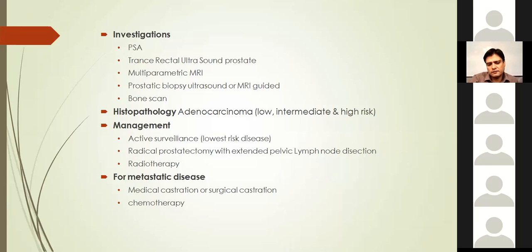Another form of radiotherapy is brachytherapy, which is local radiation. It does not harm the surrounding tissue. We put radioactive beads in the prostatic tissue, which give radiation for a set period of time and damage the prostatic tissue only. But when we go for general radiotherapy, it is given from the outside and it can damage the surrounding tissue a bit. So these are the three basic options available for organ confined disease.